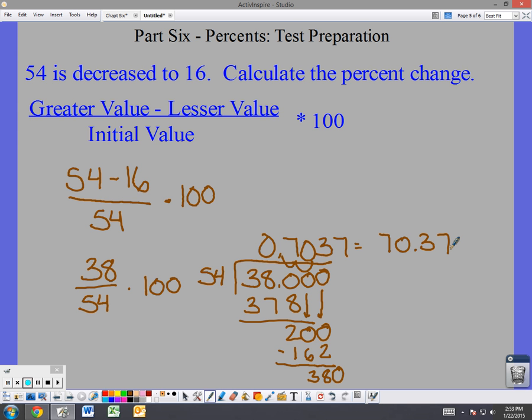Now, how do I go about rounding to the nearest tenth? If I round to the nearest tenth, remember what I have there. This is in the tenths place, so circle the number in the hundredths place to the right of it. That would give me approximately 7.4 percent, and we're doing percent change, and that would be a decrease. So I'll just draw a giant arrow.